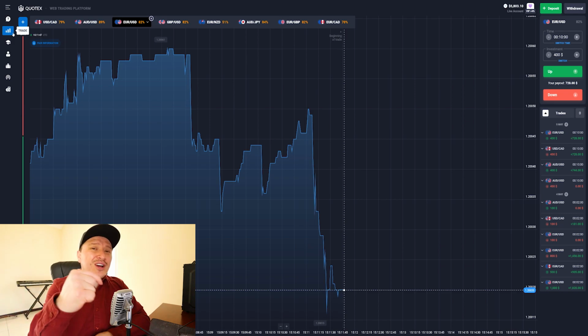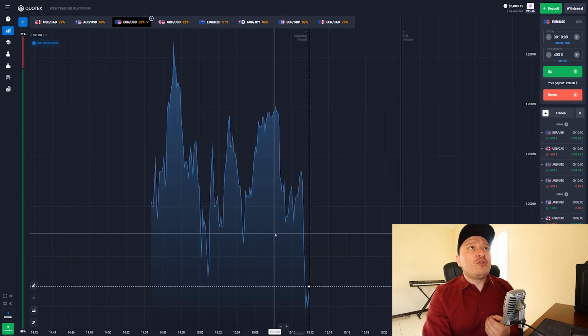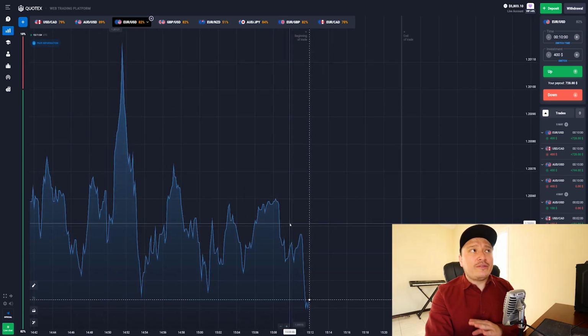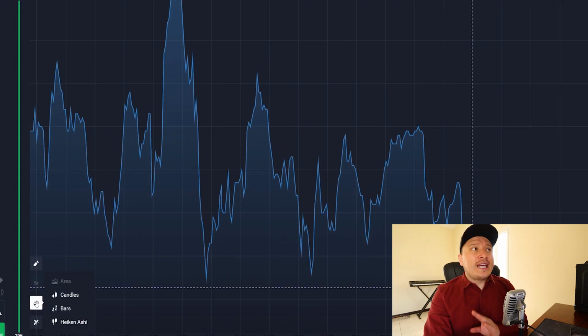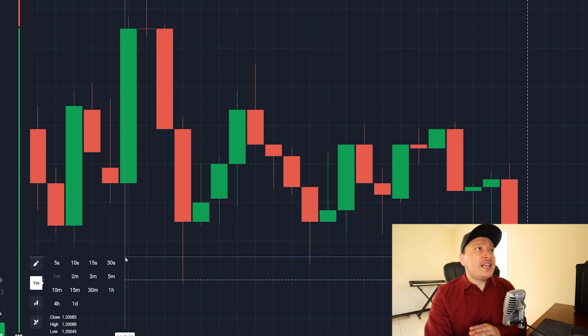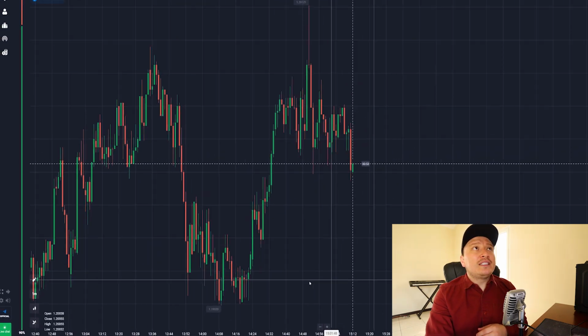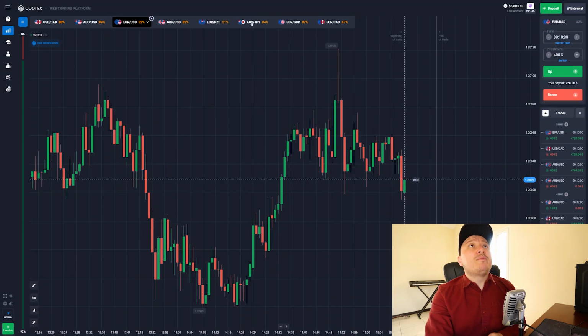So now let's go ahead and dive right into the strategy settings. This is what the broker will look like at the moment that you open the account with them. The first thing that you gotta do is choose candles, okay? In this area right here, you choose candles, and there you go. Second thing that you're gonna do is actually select the time frame, and you're gonna leave it at 1 minute, okay? This is a turbo strategy, just remember that.